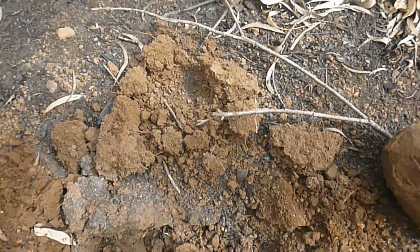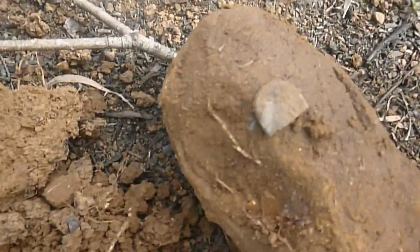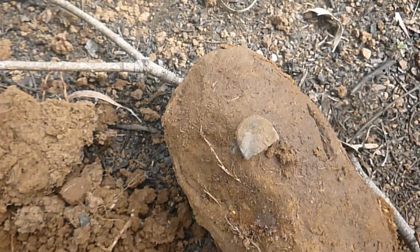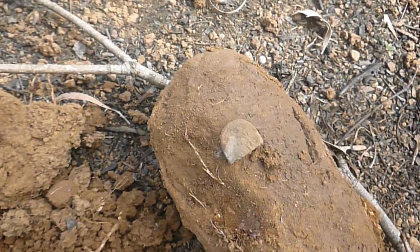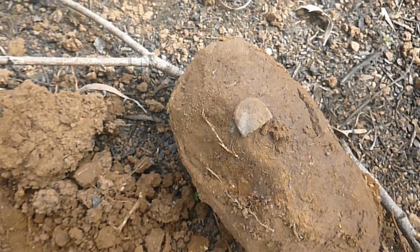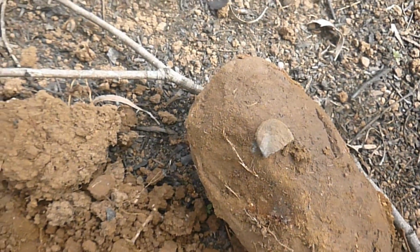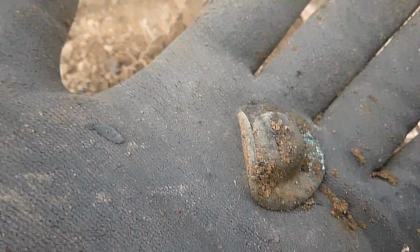Okay, first find of the day was a webbing tip, about 4 inches down. We're definitely in a training area or bivouac area. Mark's already found a bottle full of fluid, could be just water, but that'll be checked out later. Okay, on to the next find.